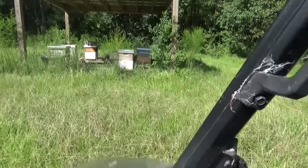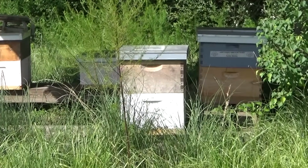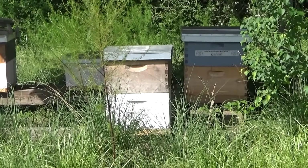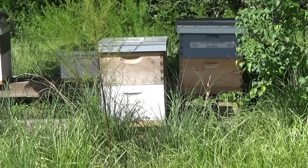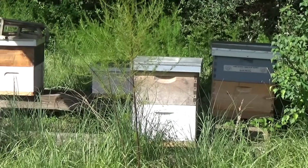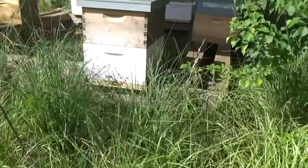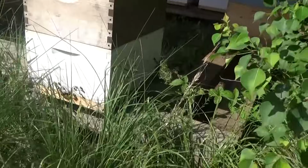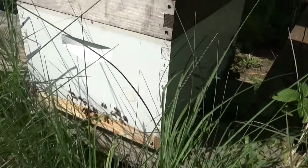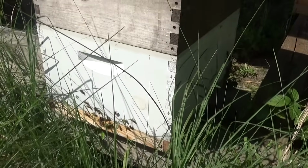And there it is. I'm gonna get my suit on, get that smoker going, and we're gonna open that girl up and see just how those bees are doing. By the grace of God. Woo-wee! I'm hoping for a good report. Let's go see. Now as I approach them, that looks pretty good there. A lot of bees in the front. I don't like seeing those bees in the back there, but I can hear them.